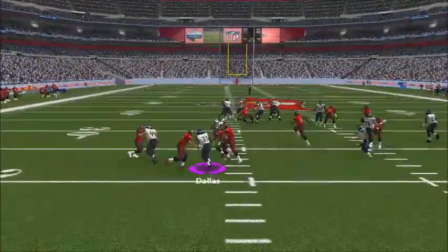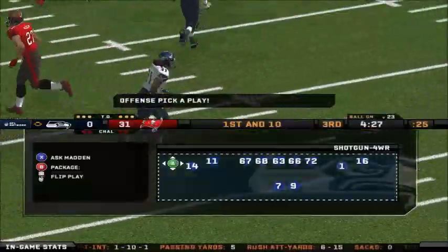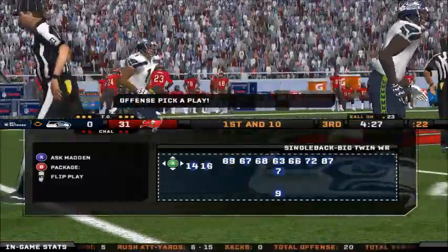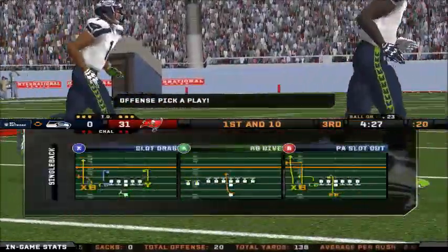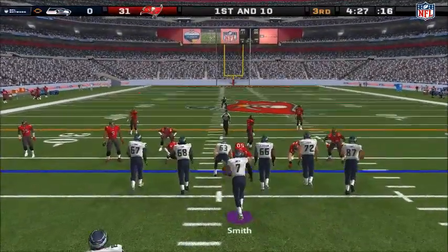This one is fielded by number 31. Number 31 is able to get it to the 23-yard line on the return. The Seahawks will start the drive at the 23-yard line. First and 10.